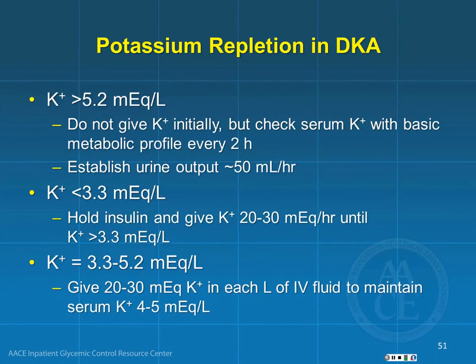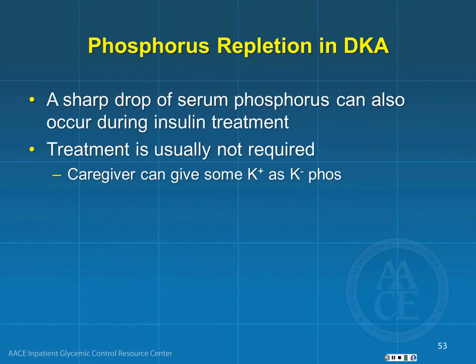So if it's more than 5.2, we hold it, but we check it every 2 hours, and if it's less than 3, we'll correct it and then give the insulin. And here, of course, between 3 and 5.2, we start the potassium replacement straight away, because we know that giving insulin and giving the fluids is going to lower the potassium levels.